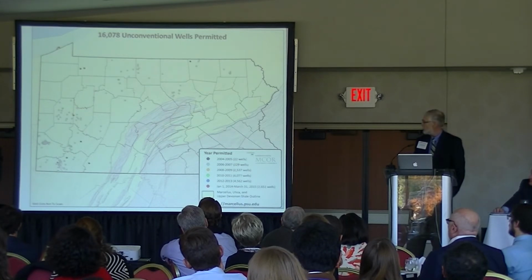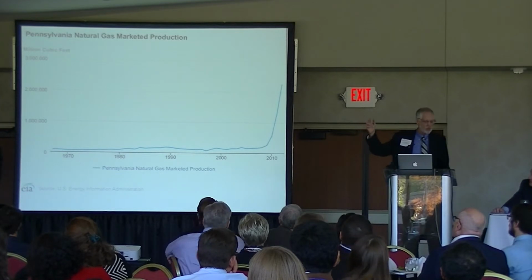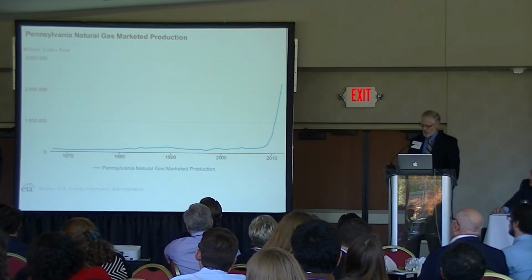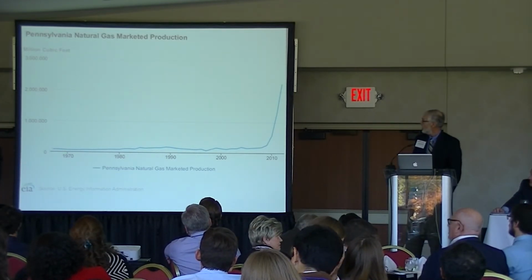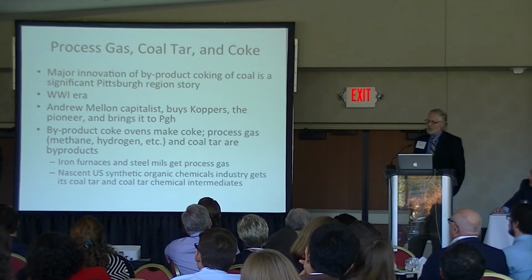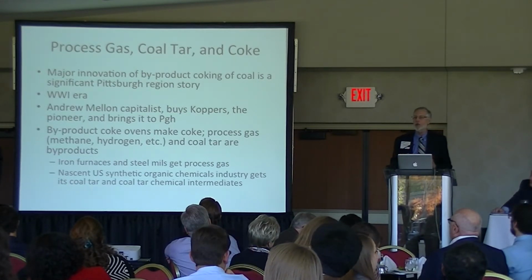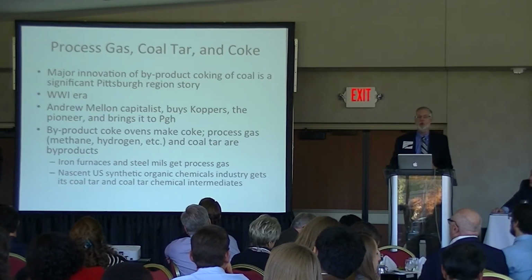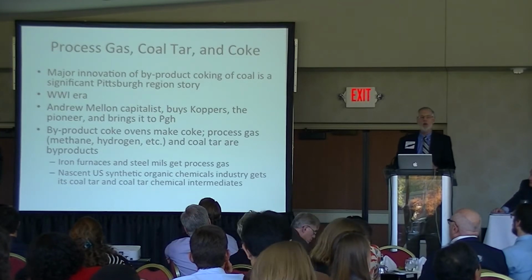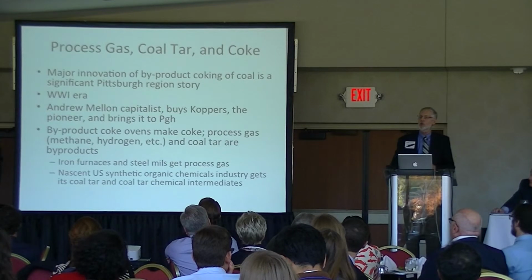Okay, so that's region. And so here's a nice little curve to show essentially how fast the gas market comes in. So I've mentioned processed gas. The only thing that I would mention is a new technology that's byproduct. Coking came in during World War II, largely because the U.S. didn't have any synthetic organic chemicals. Those were made in Germany.